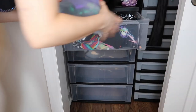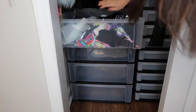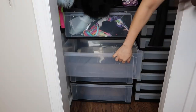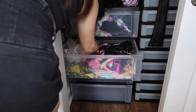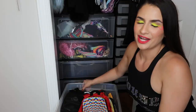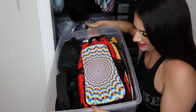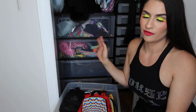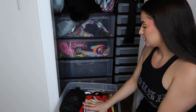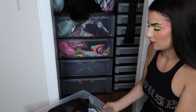I'm gonna put all the tops in here. So we've got everything in there. Let's put bottoms in here. I already feel so much more organized. So then this bin is all my lunch boxes. Lunch boxes, bags, fanny packs, like basically any sort of bags I've ever collected. So these are gonna go in their own drawer, and then I need a drawer for my wig. So let's try this out.